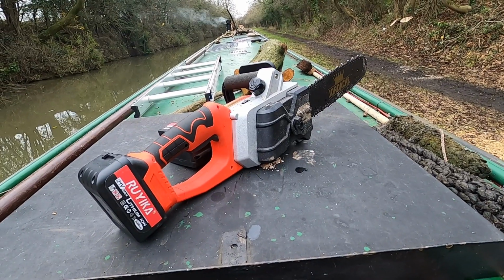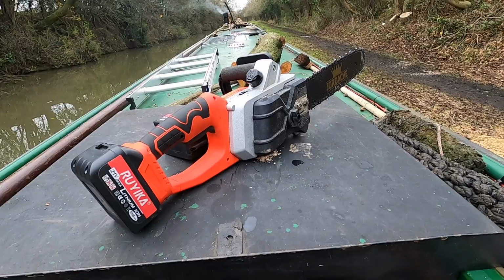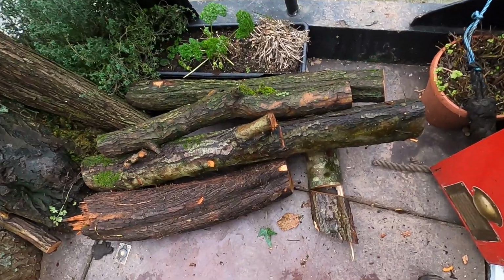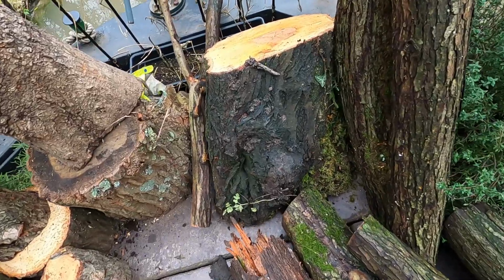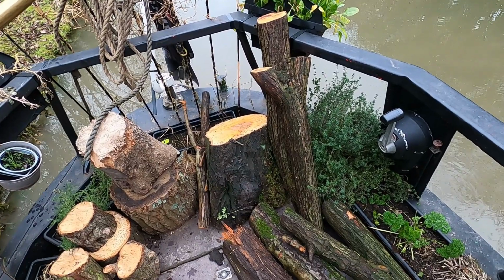It's times like this, I'm really glad I had the chainsaw on charge. It wasn't fully charged, but it had enough oomph in it. And I'll show you what I've got. All this hawthorn. Rather large pieces there. And at the front, I'll show you in a minute, all the ash I managed to find. Well, I'm afraid I won't be showing you what's in the front. I had about 6 or 7 rather large chunks of ash in there. I couldn't lift them even onto the roof, they were too heavy, so it wasn't until I got moored up properly I was able to cut them up.